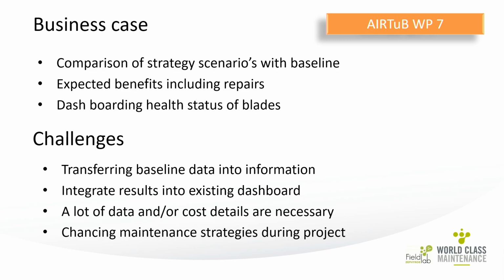I switch to the business case for work package 7. We looked at the baseline, the existing maintenance that Eneco is doing right now on these wind turbines. They have 60 in the field. As the next slide will show, there are a lot of different strategies they tried and experimented with to have an indication of the state of the blades. And in the business case, we compare the baseline to the new scenarios with a drone, with a laser scanner, and also some futuristic scenarios, which I will show in a minute.